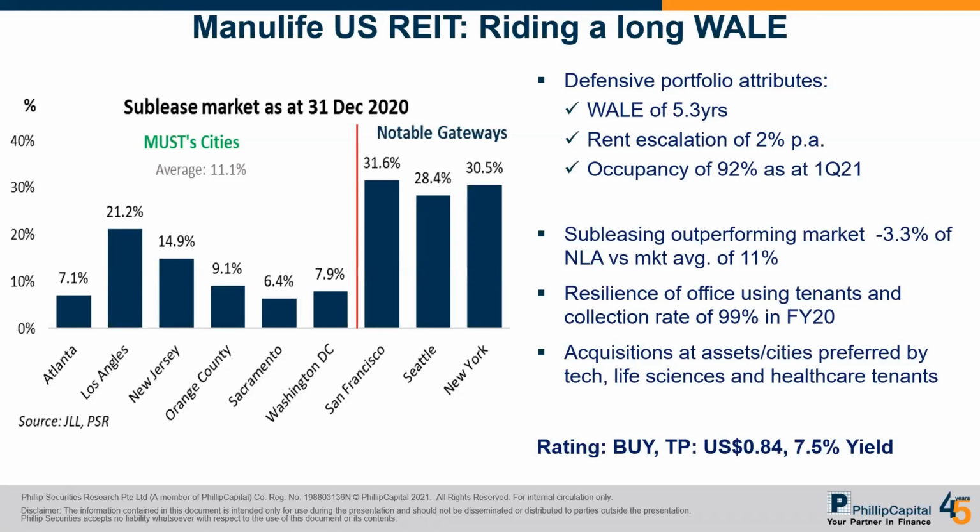So in terms of the markets where Manulife has a presence, if you look at the graph on the left-hand side, you see that the average subleasing in the cities where Manulife has a presence is about 11%. Manulife's own assets have subleasing at about 3.3%. So that's even below the market subleasing, and of course way below the subleasing in some of the notable gateways of San Francisco, Seattle, and New York, where subleasing is at about 30%.